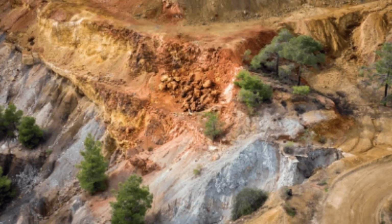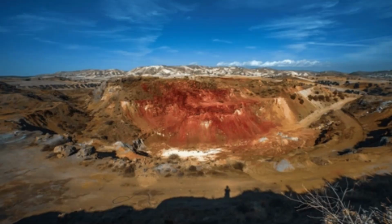Conclusion. Massive sulfide deposits play a crucial role in the global supply of essential metals. Understanding their formation, characteristics, and economic importance is vital for the mining industry and for developing strategies to manage environmental impacts.